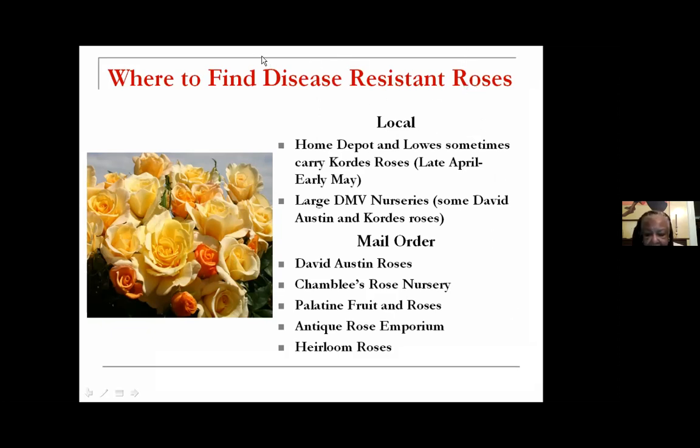Antique Rose Emporium out of Texas carries that rose. And finally, Heirloom Roses. They're a little bit more expensive, but they carry some roses from David Austin, and they have a nice selection of the Cortez roses. So if you are looking for any of these roses, mail order is a good way of getting them.